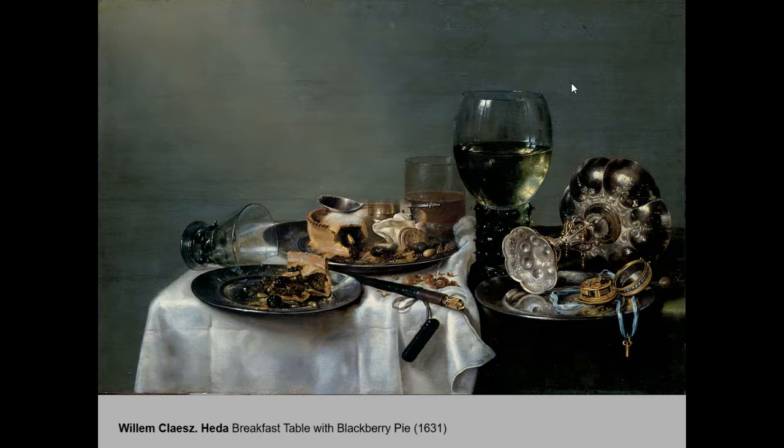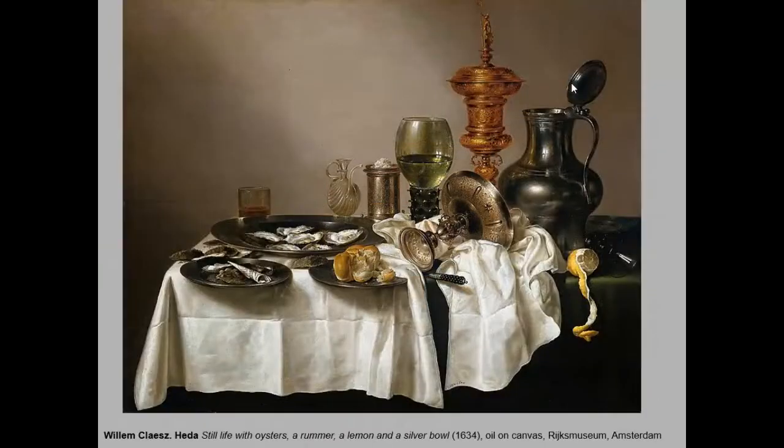But beyond the technique is the importance of what these things mean, because they're really kind of odd. They're not religious paintings.